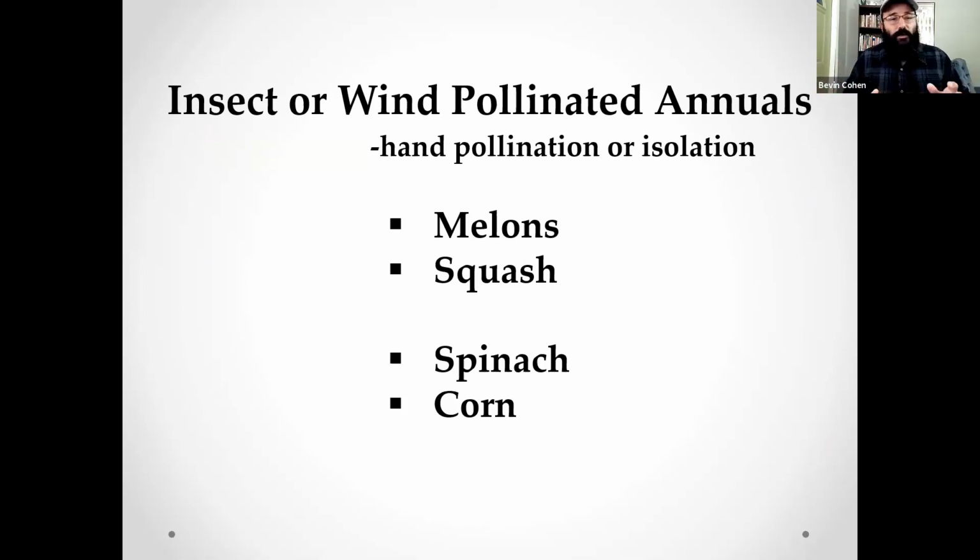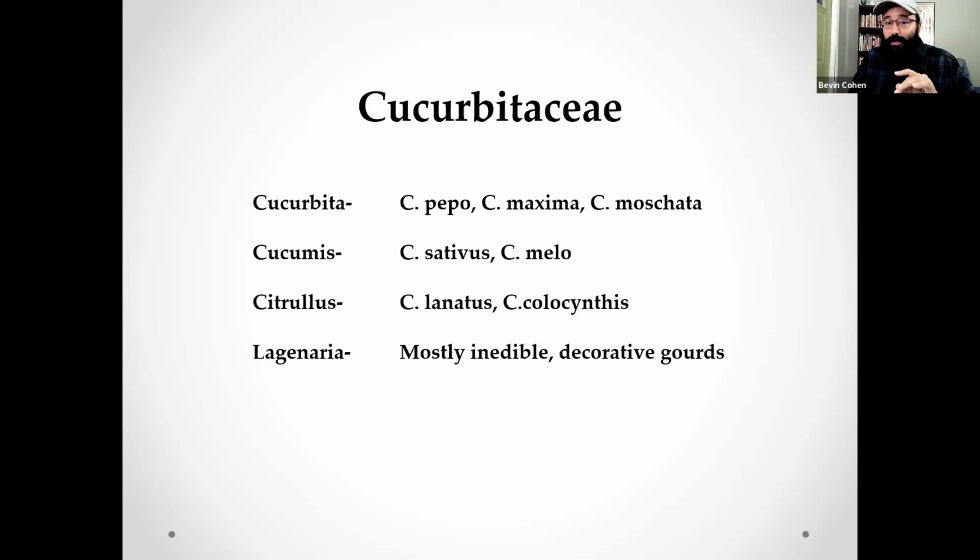Moving right along. Now we're going to talk about insect and wind pollinated annuals. So this is kind of like your phase 2. These are the more difficult plants, although still relatively easy, but they do involve a little bit more knowledge and care to get good true to type seeds. But I'm going to give you some shortcuts and workarounds to make sure that we can succeed with all of this. Melons and squash is where I'm going to focus most of my energy. Spinach and corn, being wind pollinated, are a little bit different. So let's talk about melons and squash first, okay?